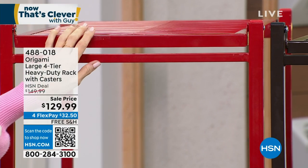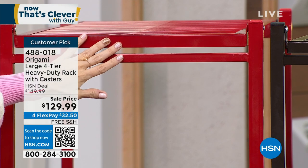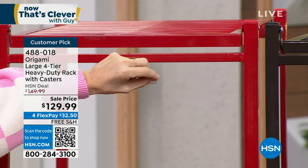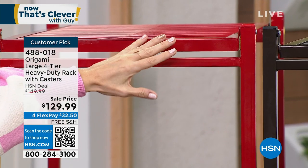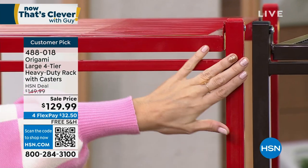This is gonna be the fire engine red. It's just called red, but it is that true stark red. You're gonna love it. Powder coated steel too. So as you're seeing these bright colors, know that they're not gonna chip. You don't have to worry about fading, because it's actually bonded to the steel. So powder coated steel red.